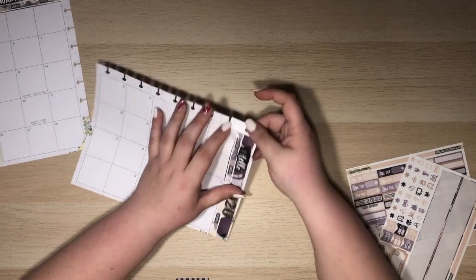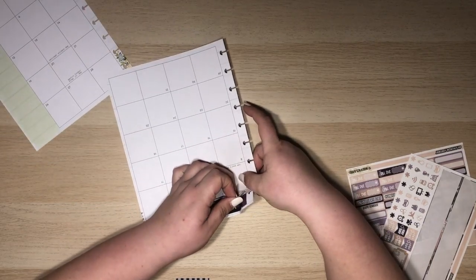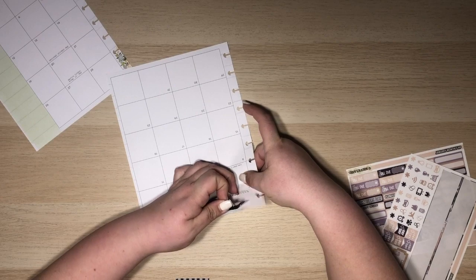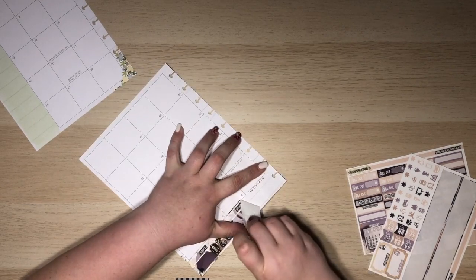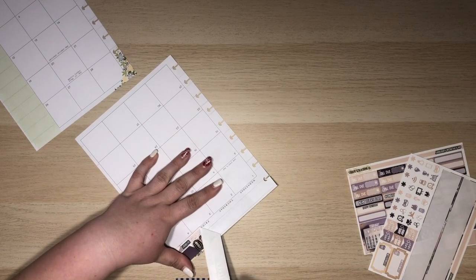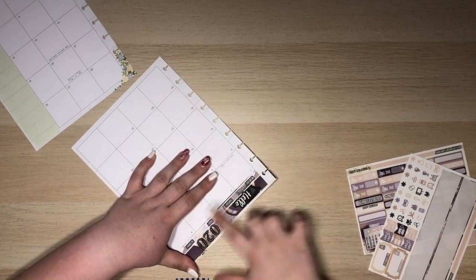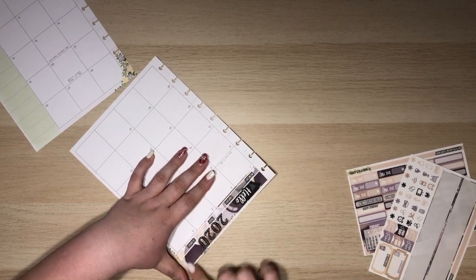Uh-oh. Oh, no. Let's see if I can... Okay, we're going to tear the page, so let's not do that. Let's just lay it down. Okay.